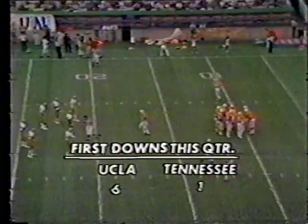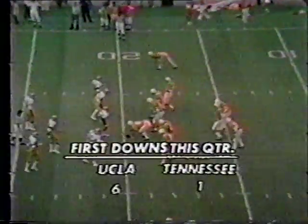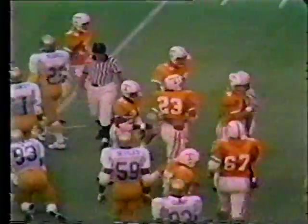Well, the issue is very much in doubt here in Knoxville, Tennessee, between Tennessee and UCLA as the Bruins come up in defensive alignment. Tennessee to the attack now with Pat Ryan, the sophomore quarterback from Oklahoma City. Back to throw, whipped from the sidelines, Morgan on a wide receiver screen. He's running up the middle of the field. He's breaking into the clear. And he has finally been run down at the 40-yard line, and for a moment I thought he might go.